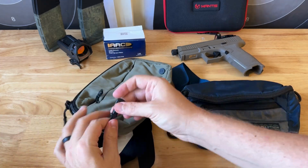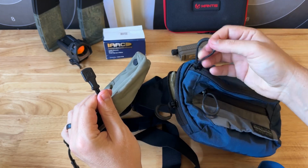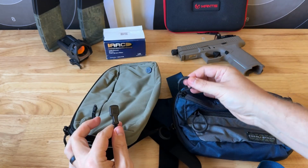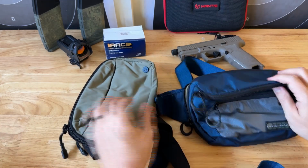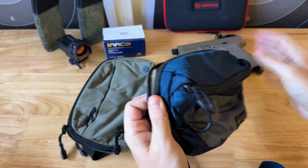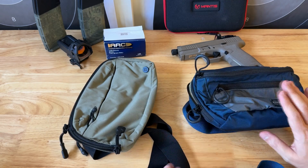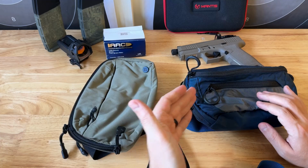So looking at the Vertx here and the Eberlestock here, you can see they have larger loops. They're easy to grab, and I do like that definitely more. And I also like that the shape of this has more volume, let's say it that way. So it comes out further, it gives you more room. Like I can throw an Israeli bandage in here, I can throw a tourniquet in here and still have room to put my wallet, keys, and EDC in here.